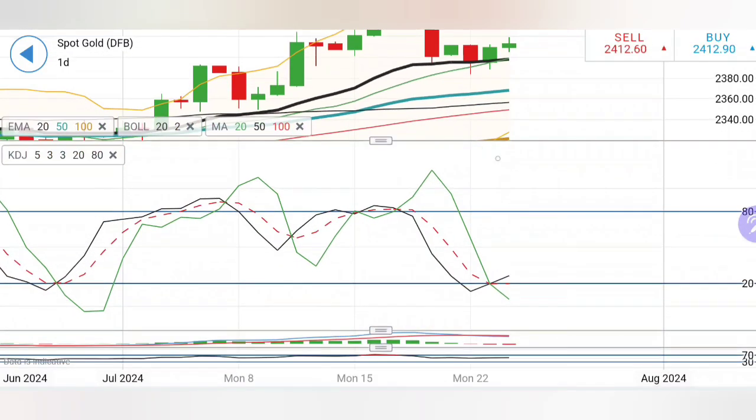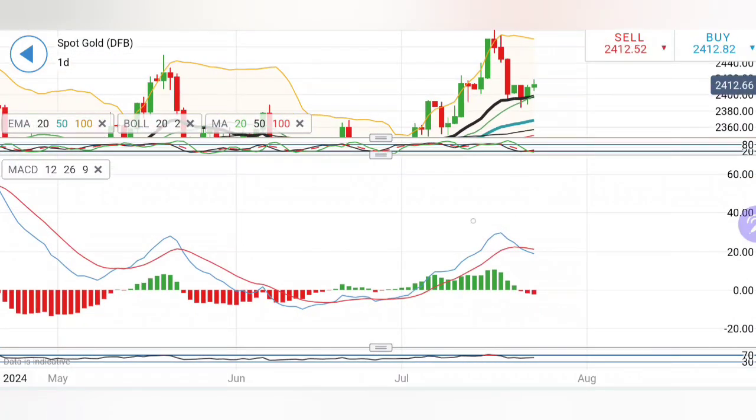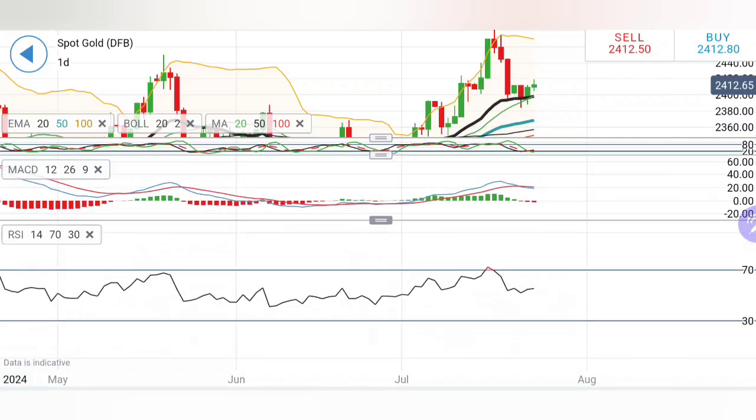Moving averages here are bullish. The stochastic is oversold. Look at MACD. This has crossed over here. This is a slight bearish sign as this crossover is coming after a little retracement, and RSI is flat.